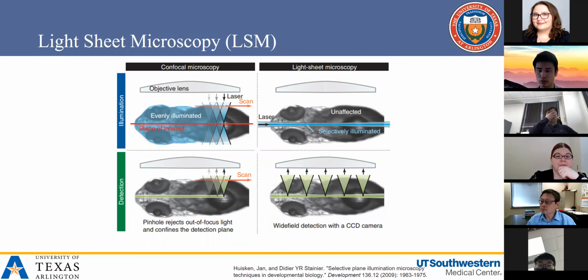However, the light sheet microscope is suitable for imaging dynamic samples with fast scanning since it illuminates the entire 2D plane at a time. And it doesn't block any light. It doesn't have any pinhole or anything. So we can image with weak fluorescent signals. So that's the advantage of the light sheet microscope compared to the confocal.